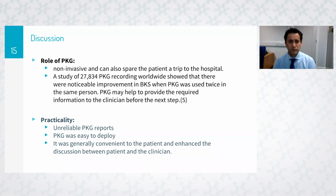Now, looking at the role of PKG, a large study, a worldwide study looking at PKG recording all across Europe and America and Canada. They looked at how PKG can help to provide the information that will have a positive impact and improve the patient's symptom control. Now, this is a nice study, and it's a nice read as well. So I put the reference in the reference link.